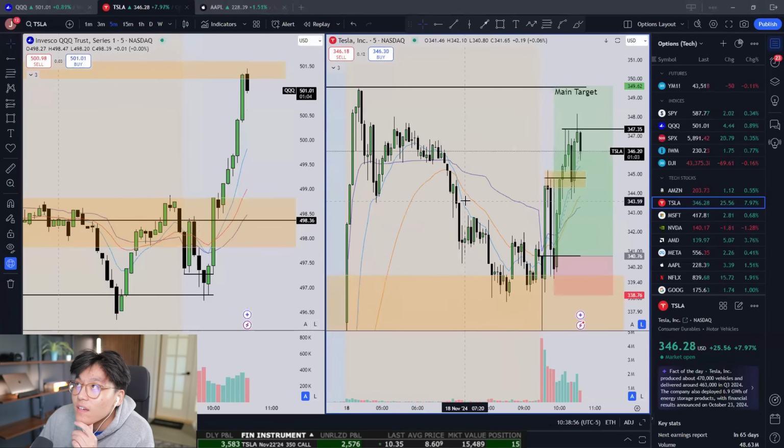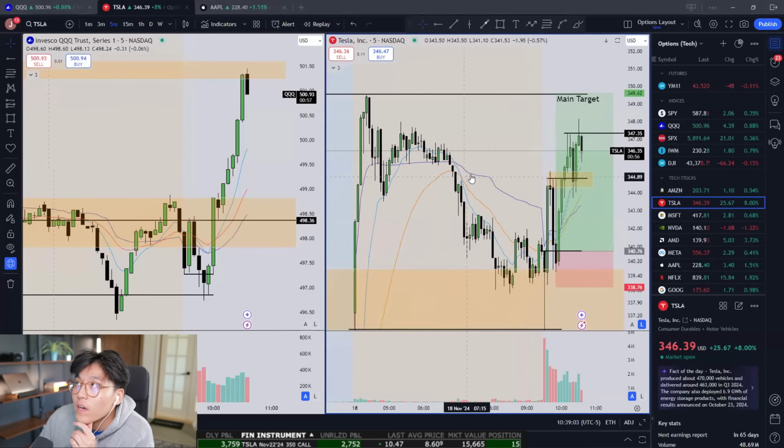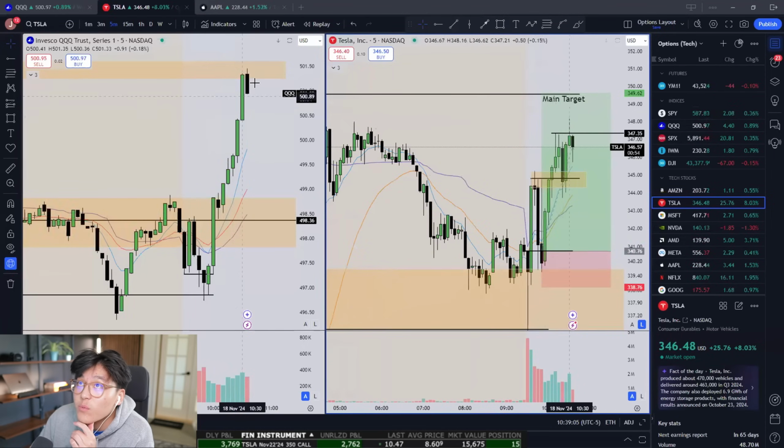As long as Tesla's 5 minutes stays intact, really the key level now for me is going to be this 340, this previous pivot point that it bounced at. I like to see Tesla kind of just stair step towards the upside here.